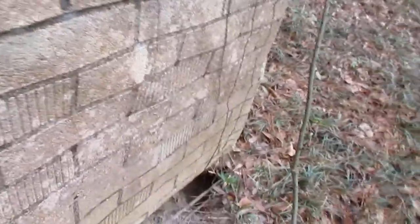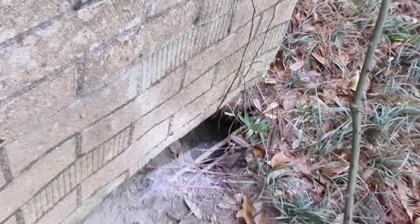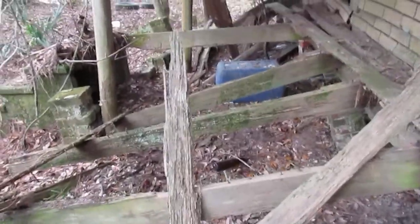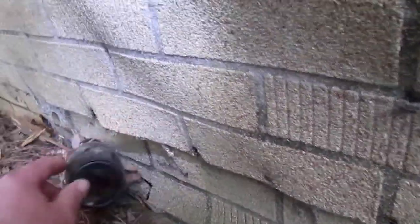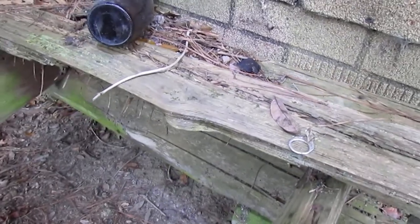Yeah, some drywall's come down. See that hole right there? There's probably a possum that lives in that. Armadillo. And the whole front porch is caved in. That's a weird looking bottle there. It's got the old Pepto tabs right there. That's 70s for sure, 60s maybe.